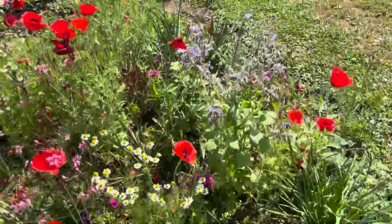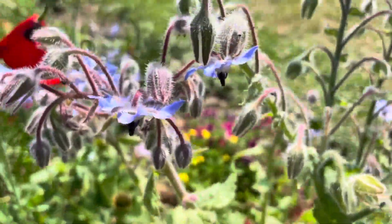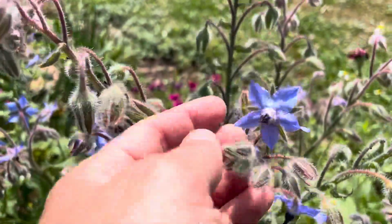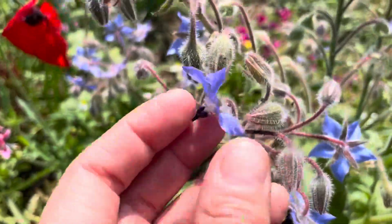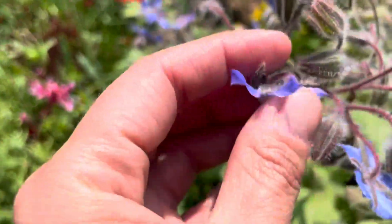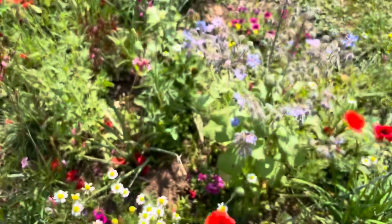And then lots of volunteer borage, which I'm never going to complain about. Doesn't quite go with the color scheme, but they're beautiful and delicious. So if you haven't eaten one before, they taste like a really sugary cucumber, and you can just pop them off. It's hard to do with one hand here. Let's see. There it is. And you can eat it.